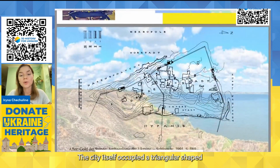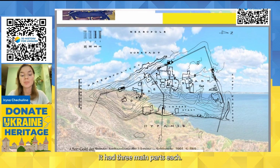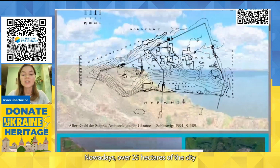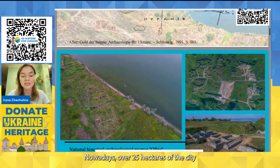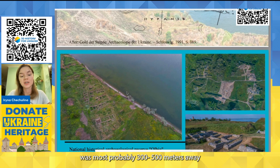The city itself occupied a triangular-shaped territory on the plateau, as you can see on the map. It had three main parts. It's the upper city on the top of the plateau, the lower city down to the Liman, and the terrace area on the slopes of the plateau. Nowadays over 25 hectares of the city is covered by the water of the Liman, unfortunately. In ancient times, the shoreline was most probably 300-500 meters away from the modern level of the shore.